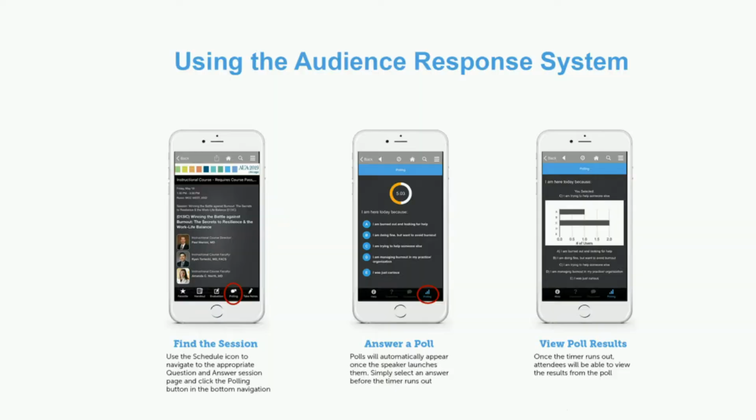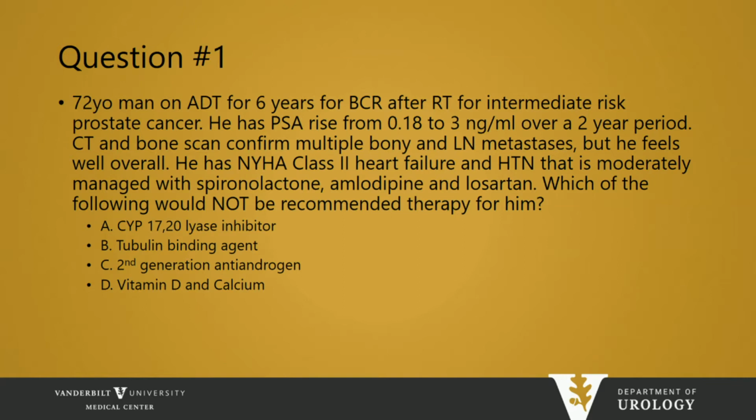Here's our first question. A 72-year-old man has been on Lupron for 6 years for biochemical recurrence after radiation for intermediate risk prostate cancer. PSA rose from 0.18 to 3 over a 2-year period. Imaging confirmed multiple bony lesions as well as lymph node metastasis, but he's in good condition. He has class 2 heart failure and hypertension, which is moderately managed with spironolactone, amlodipine, and losartan. Which of the following would not be recommended for this patient? CYP17/20 lyase inhibitor, tubulin binding agent, second generation antiandrogen, vitamin D and calcium.